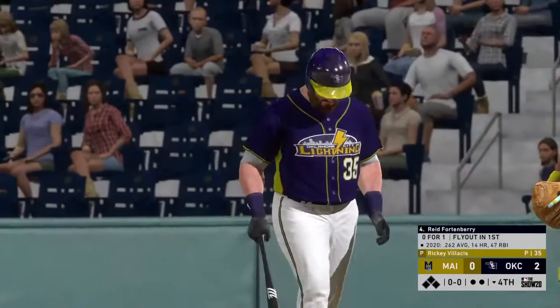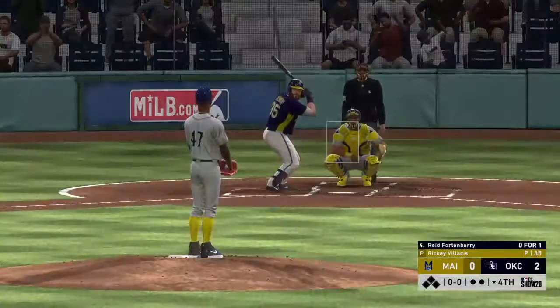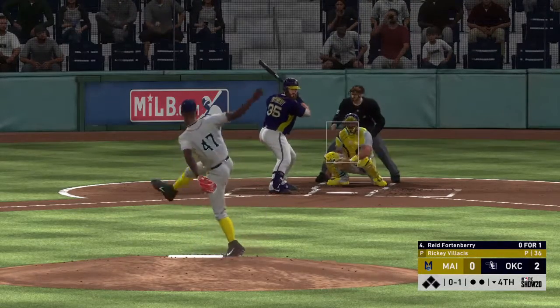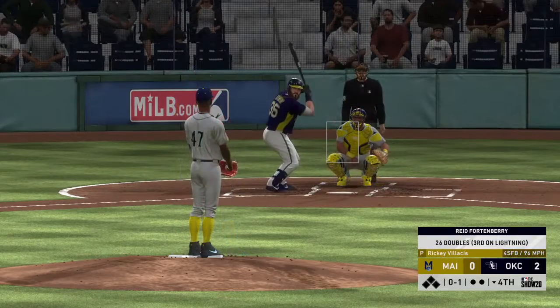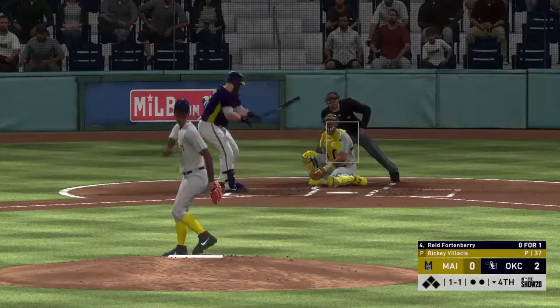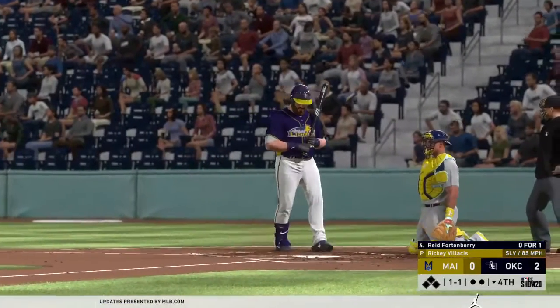Reed Fortenberry. First pitch of the at bat. Man, this guy's been incredibly efficient so far in this one, mostly because he's getting ahead. 70% of the batters he's faced, he's thrown a first pitch strike to. 1 ball, 1 strike to count.